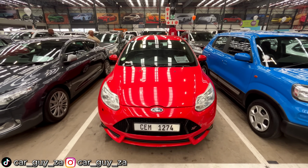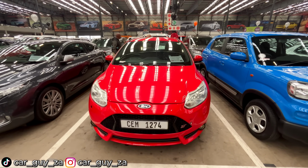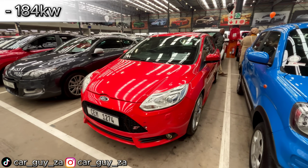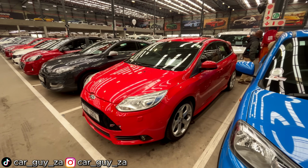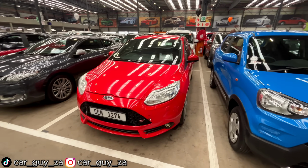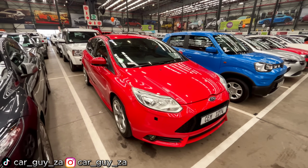The second sporty car for today is this 2012 Ford Focus ST3, and this car is powered by a 2-liter turbocharged motor that puts out 184 kilowatts with a 0 to 100 time of 6.5 seconds. So the Ford Focus ST and the Alfa Romeo are more powerful than a Golf 7 GTi, but a Golf 7 GTi will still smoke this car and the Alfa Romeo. If you agree, let me know in the comment section down below.